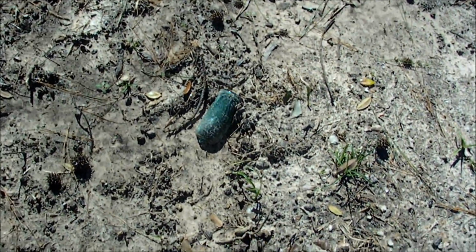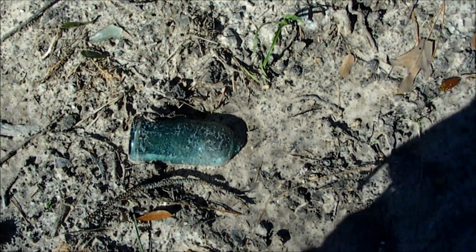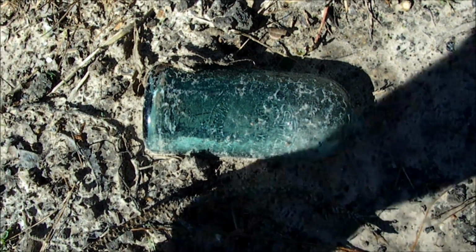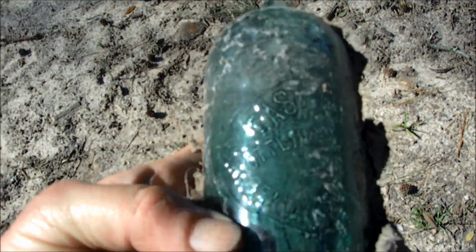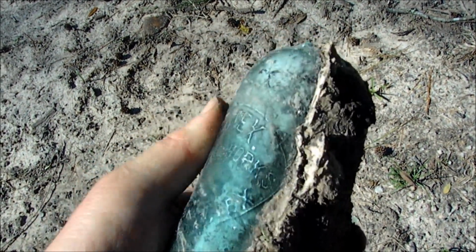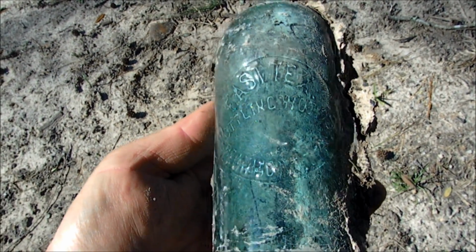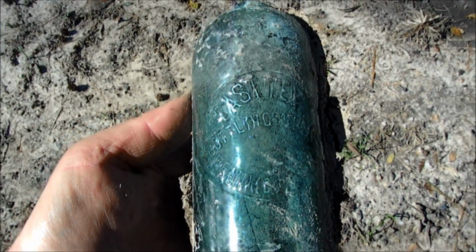Oh my God, is that what I think it is? That's a Hutch soda. The top's broken off, but other than that, it's a sparkling clean one. What's it say on it? East Tex Bottling Works, Beaumont, Texas.